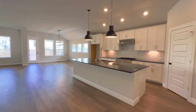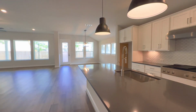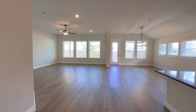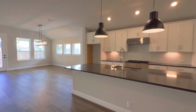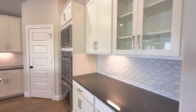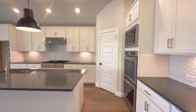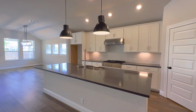Moving into your kitchen, dining, and great room space here. This area is very large. You've got 10-foot ceilings in here. Also, that makes it look very grand and a lot more dramatic. This kitchen is absolutely gorgeous. This beautiful white cabinetry, backsplash, and then it's the contrast of this darker quartz countertop against that. Looks really, really nice in here.